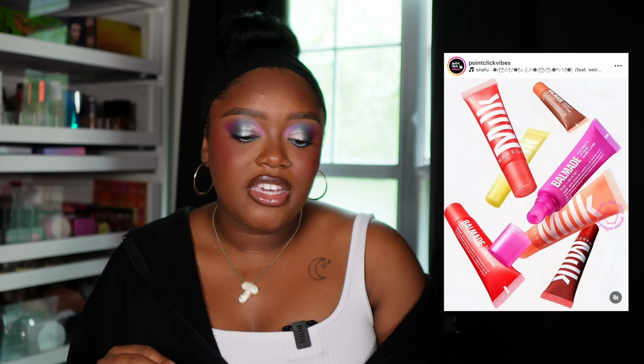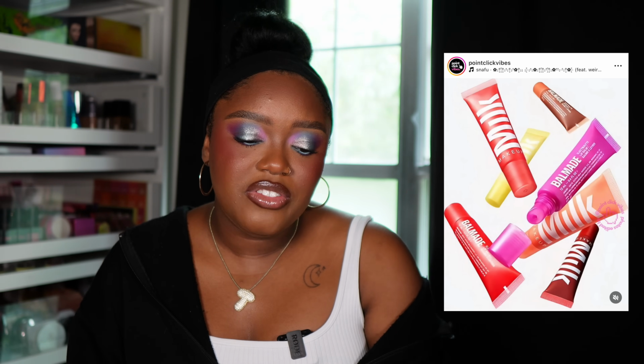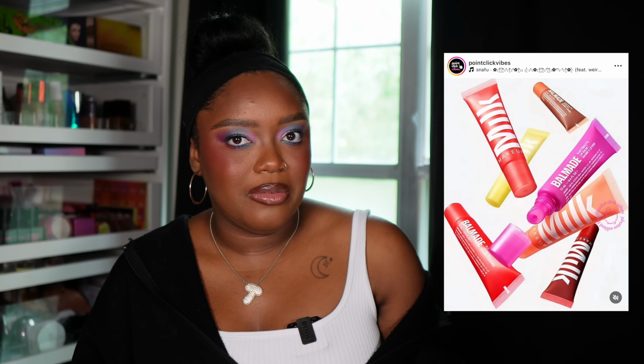So it looks like Milk Makeup is coming out with a new lip balm. Now these look really, really nice. I would love to see swatches of these. We don't have swatches yet, but I just want to know if these have pigment and if there's variation between the shades, or are they just going to end up looking pretty similar on the lip.